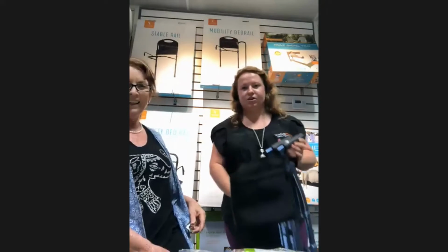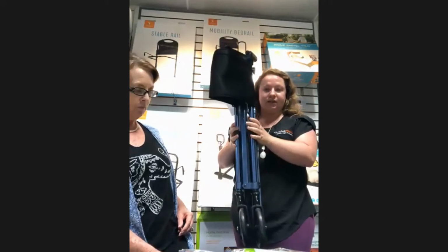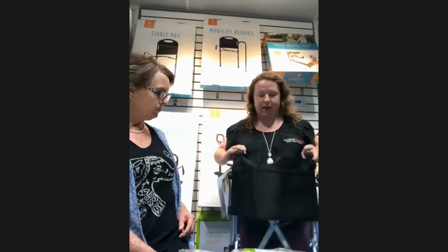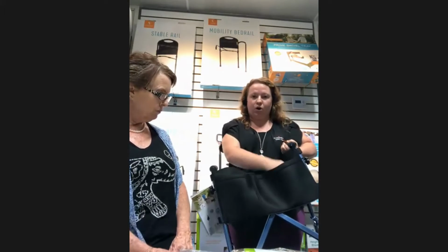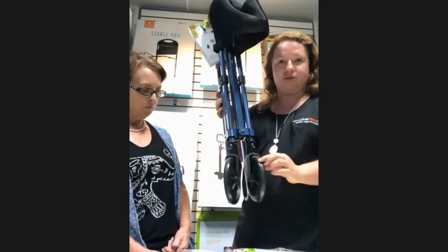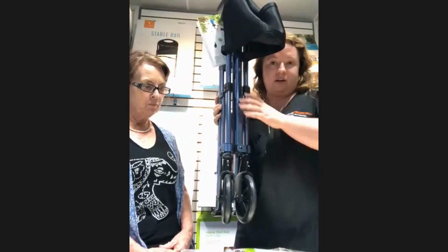This is called the Easy Fold and Go Walker. As you can see, it folds up very compact. It weighs 11 pounds, identical to an aluminum front-wheeled walker. In addition to the walker, you get a front little pouch where you can put your wallet, a phone, a pen, or whatever. So it folds very nicely. The walker also has the ability to adjust the wheels. You can make them a fixed front wheel, or a rotating wheel for a little bit more mobility.